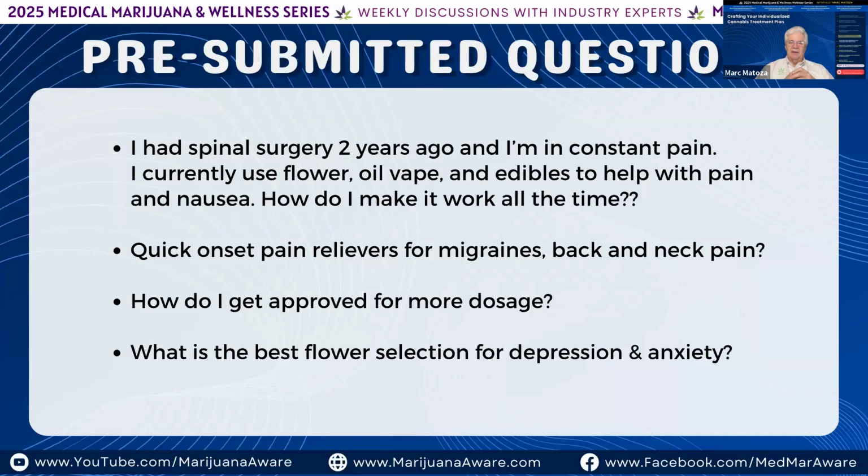Now, in the case of using an oil or a vape, you should use a pen that allows you to set the temperature of that particular vape pen to bring out the cannabis or, more importantly, to bring out the terpenes that you're going to be looking for. You want to look at a temperature range of about 350 to 390. That would be the middle or the second tab or click on the vape pen, and you'll actually feel the difference. It really makes a big difference.